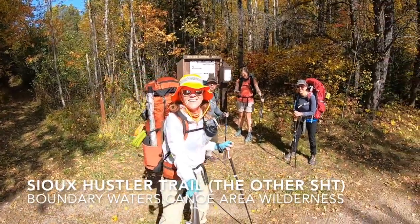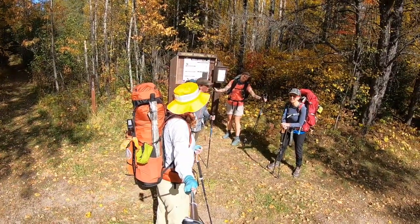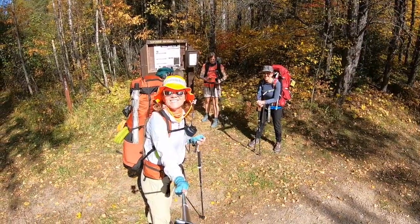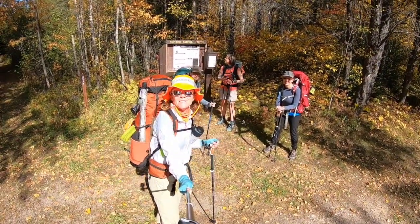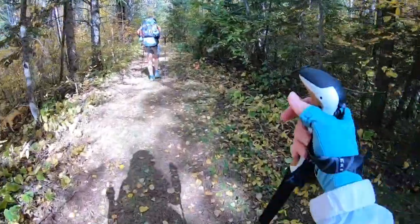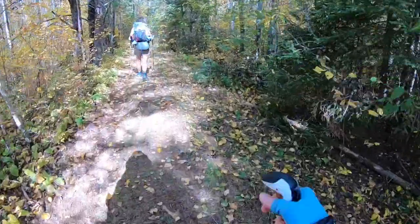We're actually just getting ready to start the, what is this trail called? Sioux Hustler. SHT. Oh, SHT too. We don't like the name of this trail, so we're going to call it the SHT2, or the other SHT trail. I think it's about 12:30, and we're just getting started on the trail.